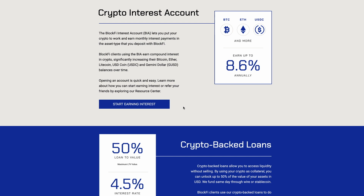It is the easiest by far way that I know of to buy Bitcoin right now. I highly recommend it. It is the easiest way to buy and store Bitcoin right now.